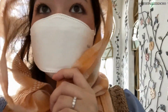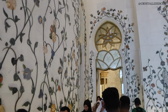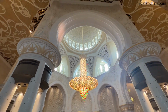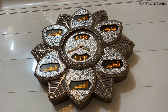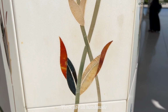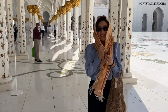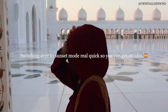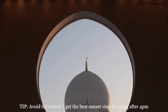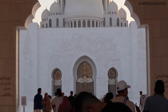The interior details, like they're so pretty and so intricate, right? Love it, absolutely love it. Came during the sunset hour, and this is a great view of what it looks like from the entrance right at the center.